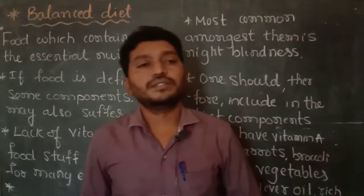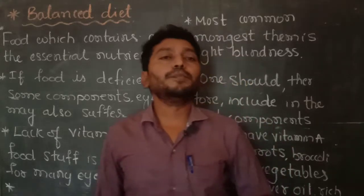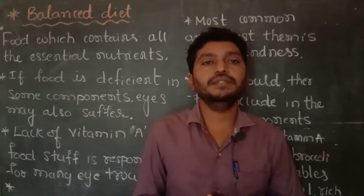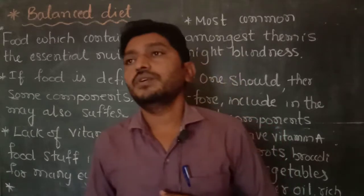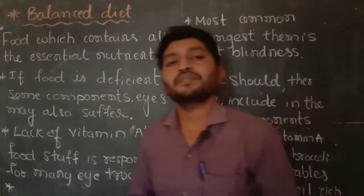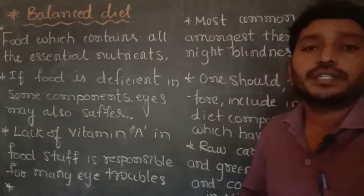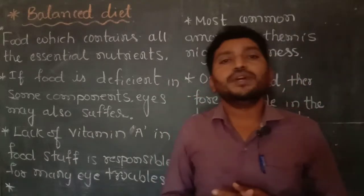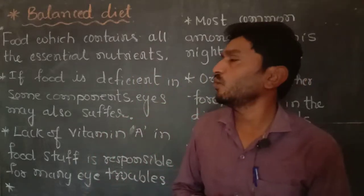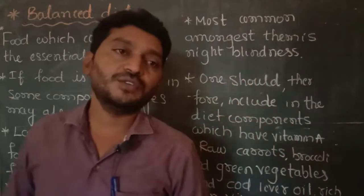In the last session, we already discussed the important precautions and care of our eyes. Now we have to learn some more important concepts related to the eye. I think you might have already learned in the previous year about a balanced diet. What is a balanced diet and how is it useful to us in our day-to-day life?